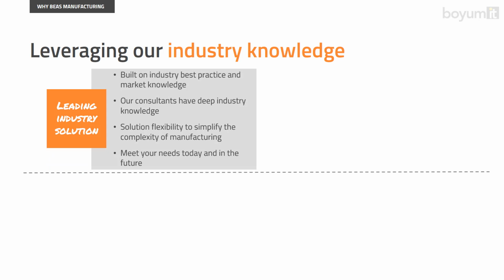Beas Manufacturing is the leading industry solution within the SAP Business One ecosystem, which is built on industry best practices based on our market intelligence and consultancy industry knowledge. It's designed to simplify the complexity of manufacturing and offer flexibility to meet your needs today and in the future, for example, moving from make-to-order to mixed mode production, which includes make-to-stock products.